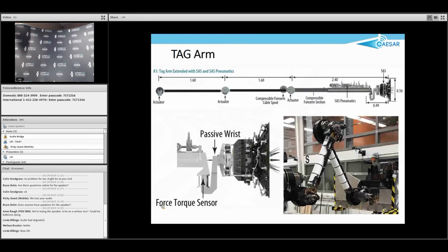Here is the TAG arm. It's pretty long. It's about 5 meters long. There have been two significant improvements to the TAG arm since Step 1. One of them was something that just should have been obvious and should have hit us from the start. You'll see in a moment that the way that we determine the mass of how much sample we've gotten is by swinging the arm, generating a centripetal acceleration, and then measuring the mass using a force torque sensor.